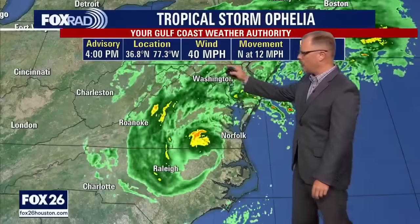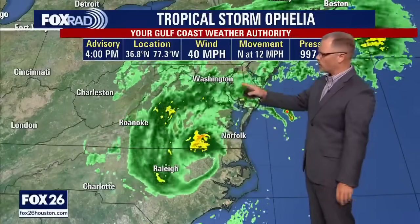So getting back to our lead story that we want to focus on, and that, of course, is Tropical Storm Ophelia. Still a tropical storm right now, maximum sustained winds at 40 miles an hour, but soon to lose its tropical characteristics as well as those speeds, because remember, whether it's a tropical storm or a tropical depression or a hurricane, it's pretty much all about wind speed. So right now, those sustained winds are still sitting at 40 miles an hour, which does keep it a tropical storm, at least for now. This is the 4 p.m. update that we've received from the National Hurricane Center.